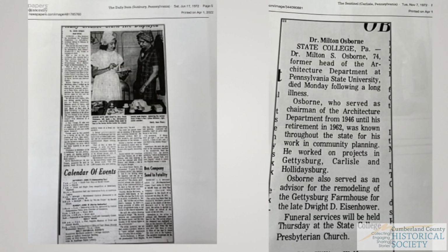The article on the left mentions various artisans who participated in an arts and crafts show. Dr. Milton Osborne is recognized as a participant in the show. The death of Dr. Osborne is reported on the slide to the right side of the slide. He had been chair of the architecture department since 1946 until his retirement in 1962.